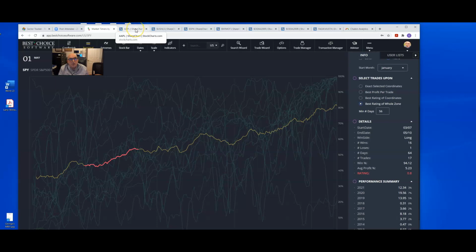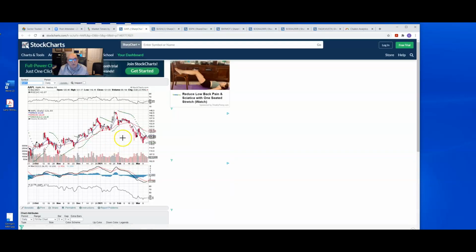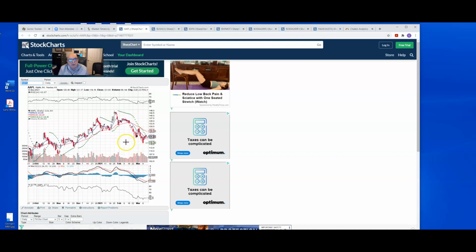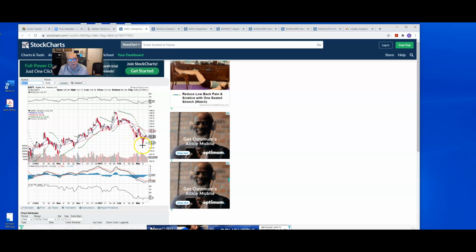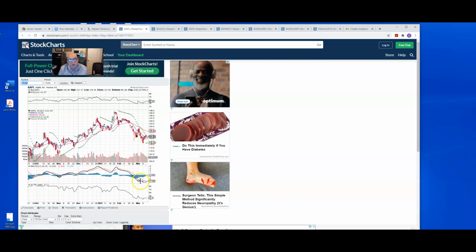Let's turn to some charts from StockCharts. On StockCharts is a chart of Apple. I think you could pretty much make a case for a double bottom here. Apple made a bottom here, made another bottom here, almost like a double bottom. And now it seems to be getting ready to trend up here. You could see that MACD is trending up. So Apple is looking interesting again. I haven't bought it back yet, but it's one of those that I would buy again.